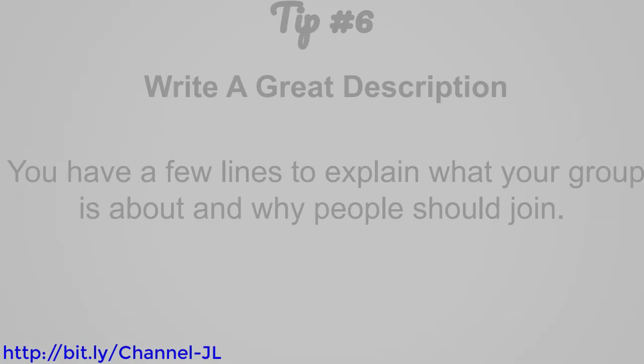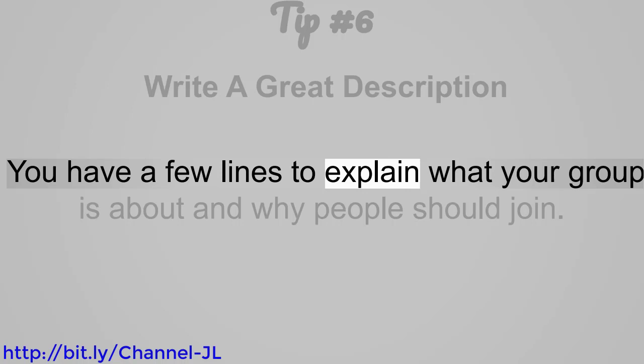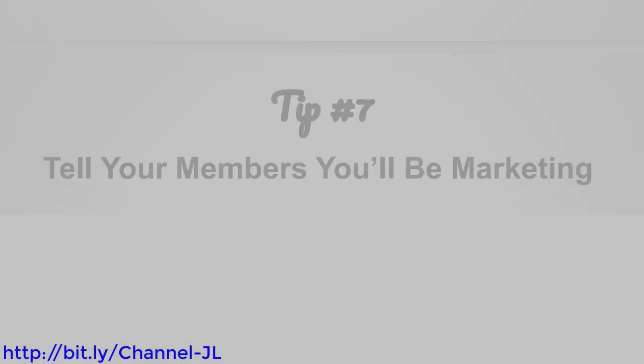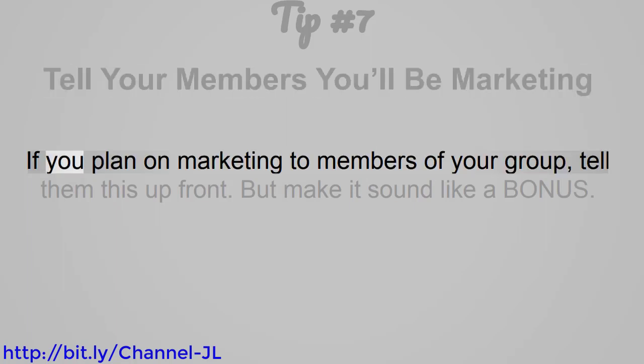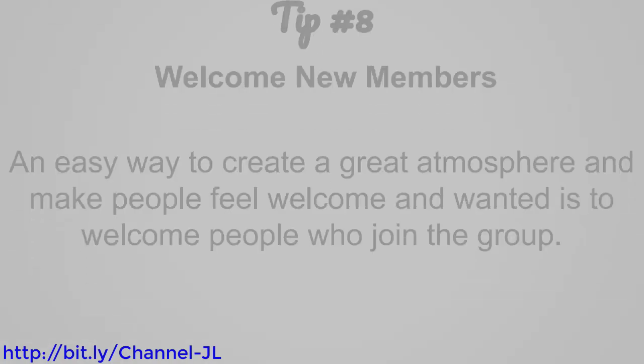Tip number 6. Write a great description. You have a few lines to explain what your group is about and why people should join. Tip number 7. Tell your members you'll be marketing. If you plan on marketing to members of your group, tell them this up front, but make it sound like a bonus.